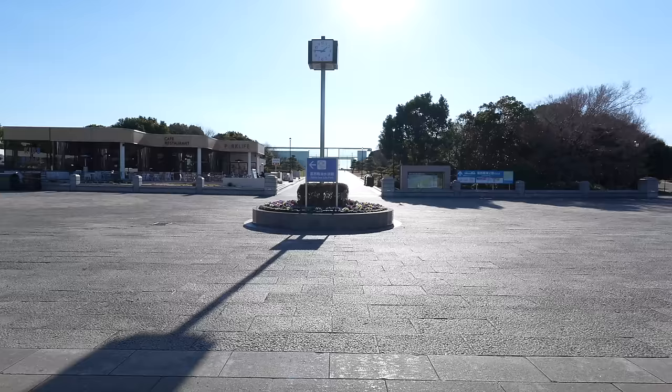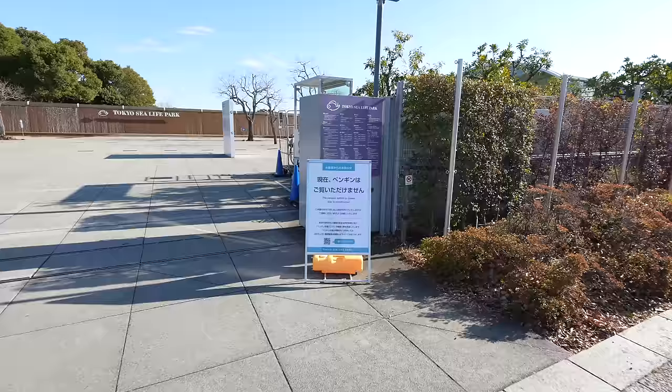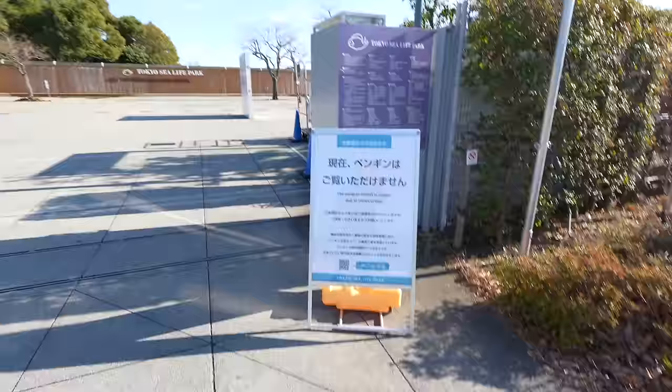If you are heading to the aquarium, it's super easy. You can just keep straight and the entrance is over there. Oh, now the penguin exhibition is closed due to construction. That's okay. Let's keep walking.